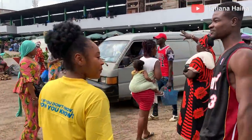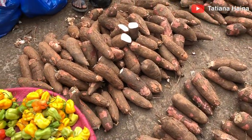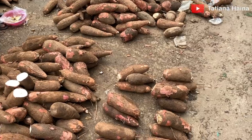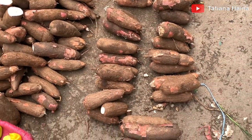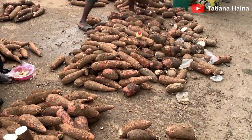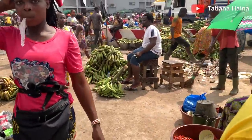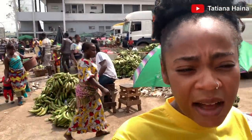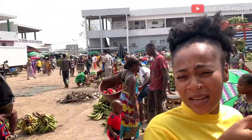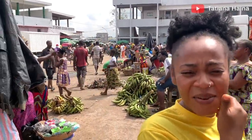I'm going to buy it. Guys, there are men selling cassava and plantain here. In Ghana, you will not find men selling cassava and plantain. It's very strange to see those kinds of things.